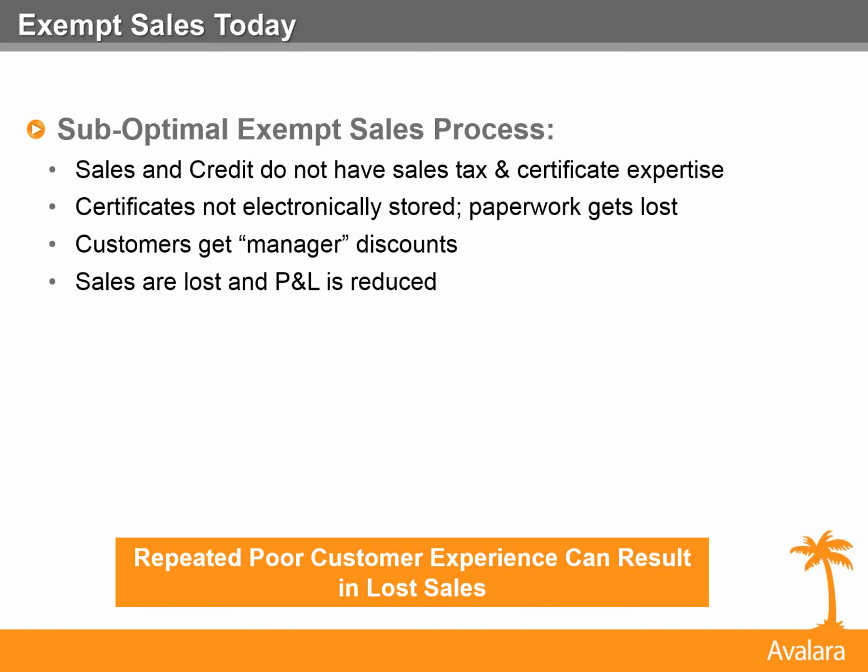So again, with these exemption certificates, sales and credit departments don't have the sales tax and certificate expertise, and these certificates aren't always stored electronically. Paperwork gets lost. Sometimes you're actually storing multiple copies of an exemption certificate. And if you've got a customer standing there that knows that they have an exemption certificate on file but you can't find it, sometimes they just get a discount. So you're actually cutting into your P&L by giving these discounts that equate to the tax rate.